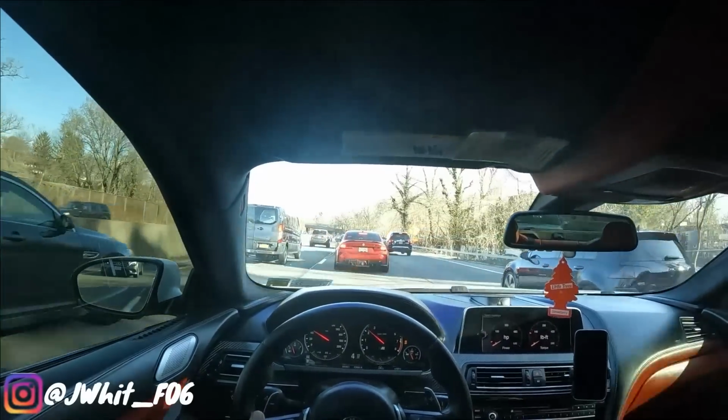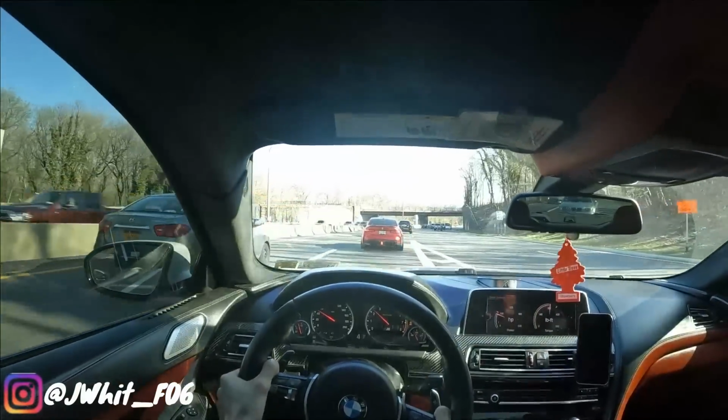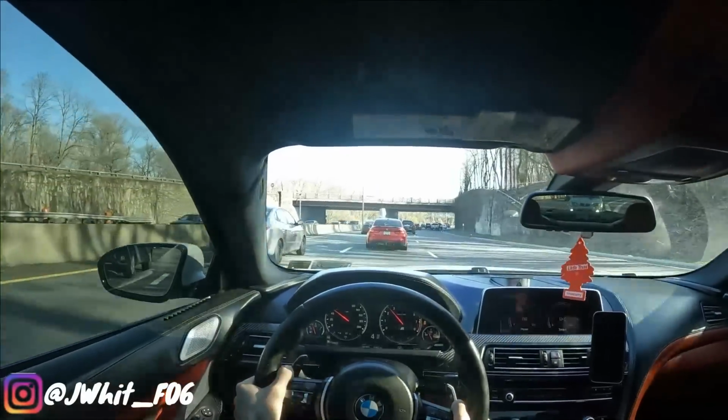My phone died too, so I have no GPS, or I have the Navi on the car, but I can always use that if it becomes an emergency. Alright, seeing that we're getting into 4 lanes here, I'm going to assume that this is where we're going to get. Yep, I knew it.